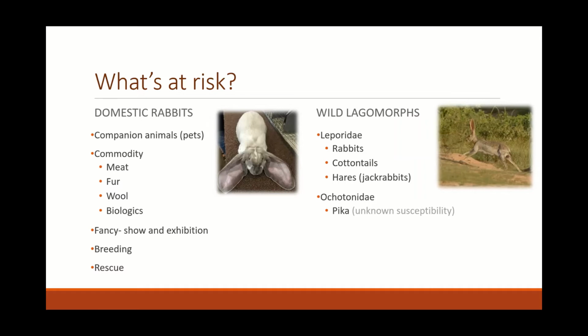There's also nearly 1 million show rabbits in the United States, 4-H and FFA rabbits and other fancy rabbits. And there's a lot of rabbit rescues around, especially in California. There's quite a few, and they move rabbits around, trying to find homes for them, fostering them out to different people. So that's another way that if they're not careful, that disease can be spread. And then in the wild rabbits, we have the cottontail rabbits, we have the hares and jackrabbits, and it's possible that pikas can also be affected.